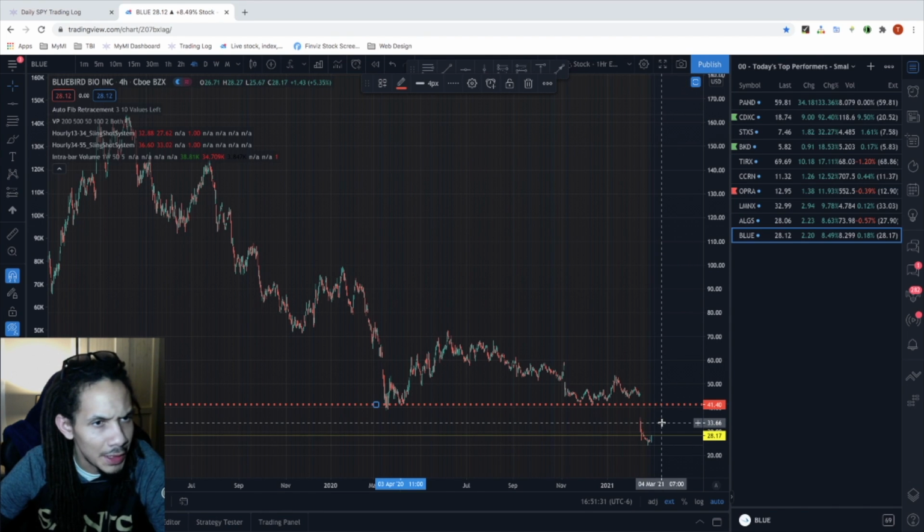Once all this is released, if they re-announce that they're pushing forward with that sickle cell therapy clinical trial, and if they win against their lawsuit, two key things to pay attention to. Could be a great catalyst to push it back to those levels. Let's see how it reacts if it does. I'm not buying into it though right now, or suggesting that.